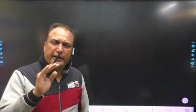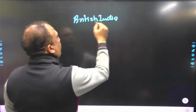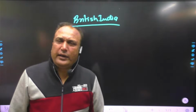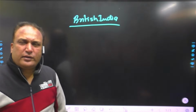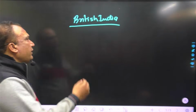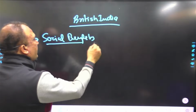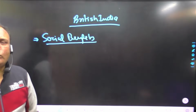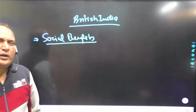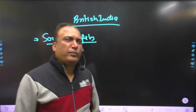The volume of India's export undoubtedly expanded, but its benefit rarely accrued to the Indian people. So when we look at British India, right? The volume of India's export undoubtedly expanded. Its benefits rarely accrued to the Indian people. The social benefits, when we talk about the social benefits to Indians, that was the economic benefit, the social benefit, which the Indian people gained owing to the introduction of railway, were thus outweighed by the country's huge economic loss.